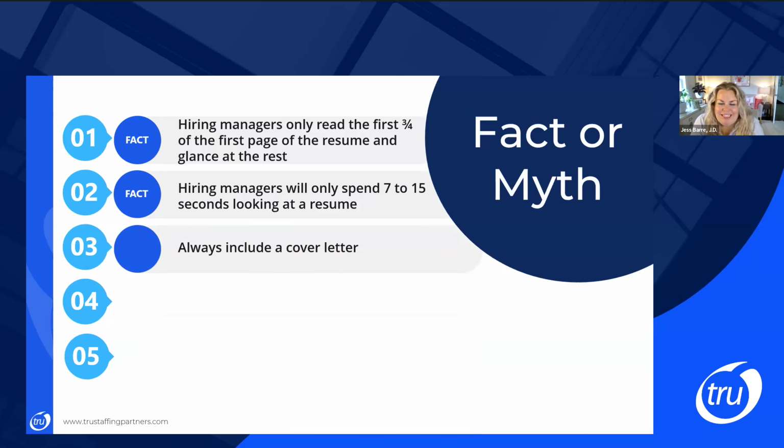Always include a cover letter. That's a big myth. Include a cover letter if it is asked for specifically, which plenty of positions do because they want to see your writing style and things like that. However, I would say in the vast majority of cases, if it is not asked for, you do not need to include it. They're starting to go the way of the dodo a little bit.